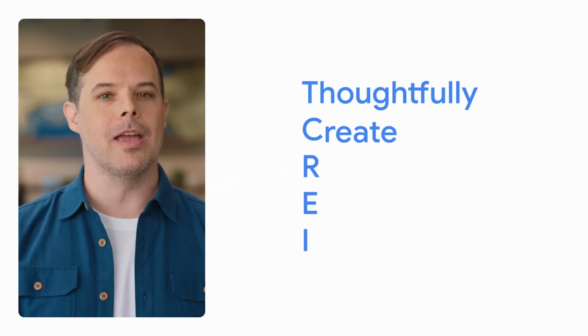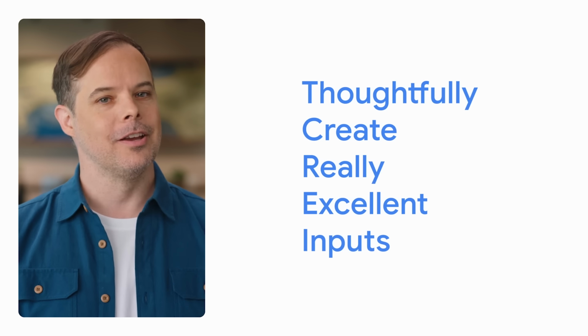One more note on the framework. There are plenty of ways to construct an effective prompt. The order of how you construct a prompt is less important than the substance of the prompt itself. As long as you're thoughtfully creating really excellent inputs, your outputs should be great.